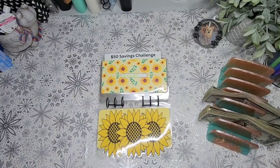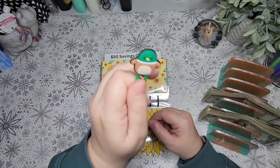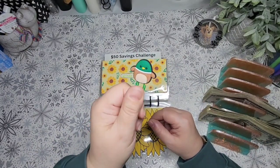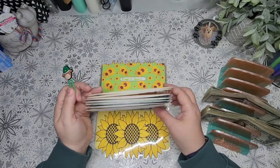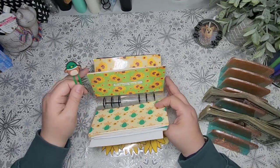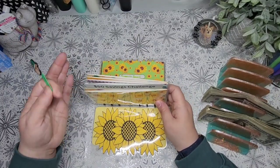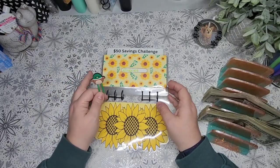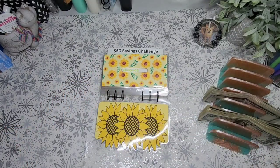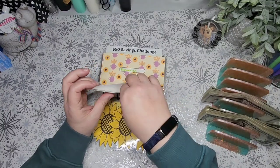When I'm doing the savings challenges in here, if I have to leave off at a certain point, I'm going to use this paper clip to show where I left off, so I'm not always just starting at the beginning and only the beginning ones are getting money. I want to pick up where I left off, or if I have an IOU, something to that effect. So we are just going to get started.